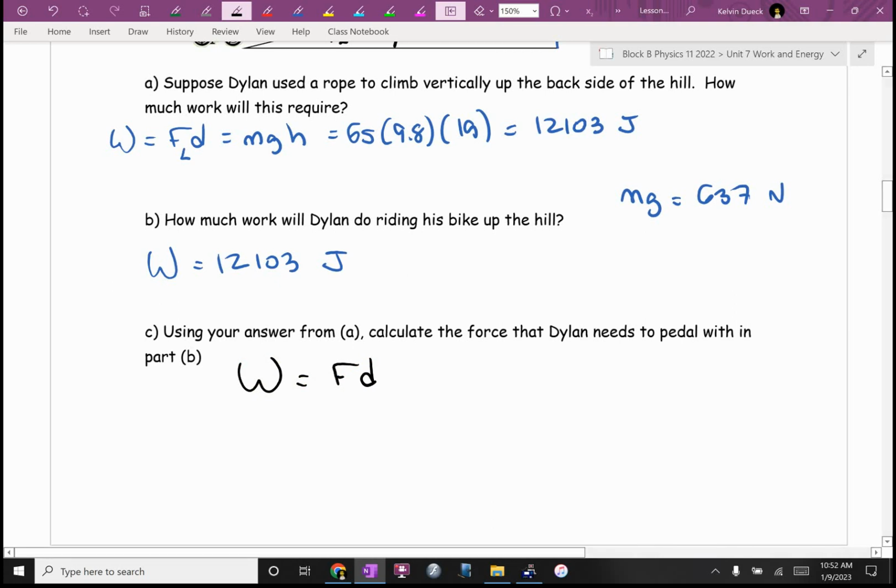Caden, what's C asking me to find? Get the force by itself. Yet another equation for force that I'm not going to bother memorizing. I'll derive it when I need it. When will I need it? Well, if I know how much work and if there's a distance. So this is not ma, but it must work out to the same thing somewhere along the way. Yeah, F is going to be work divided by distance.